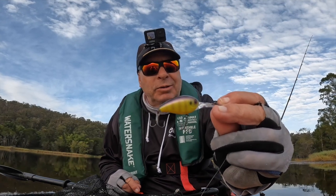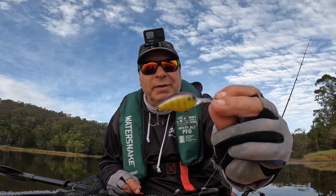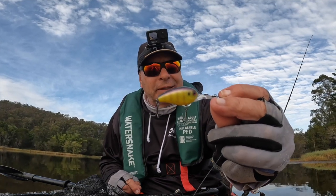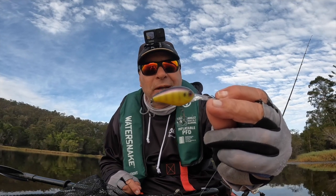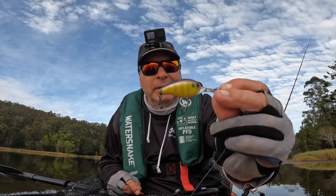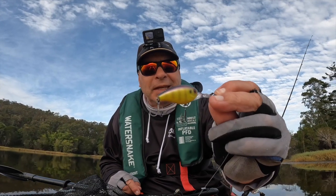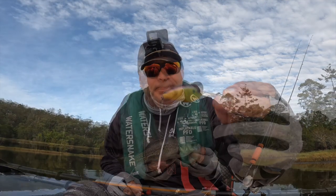So there's a 150, a 200, it's all these sort of deep diving lures, but this is the smallest of the profiles. Like I said, 150 means it dives to 1.5 meters, which has been perfect this morning. Cool range of colors, catches fish. Go and check them out.